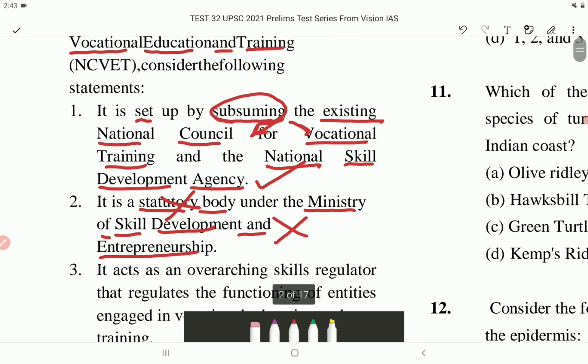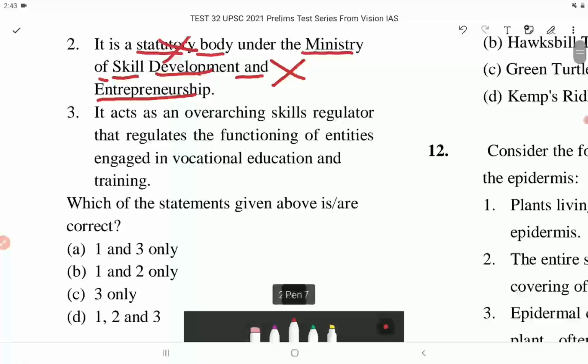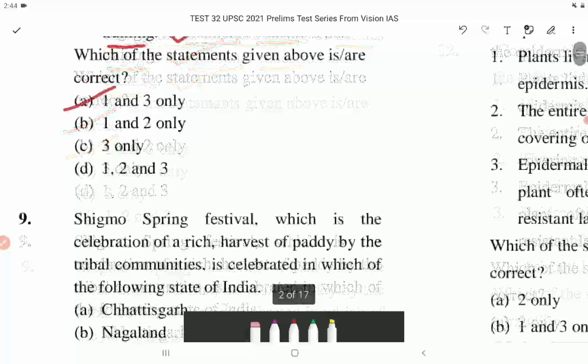Statement 3. It acts as an overarching skills regulator that regulates the functioning of entities engaged in vocational education and training. This is correct. Which of the statements given above is or are correct? The correct answer is option A, that is 1 and 3 only. Now let's come to the next question. Question number 9.